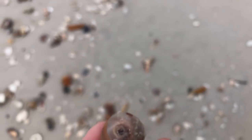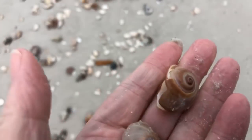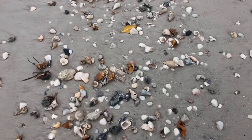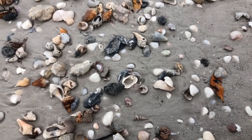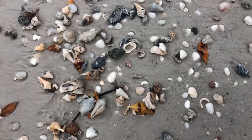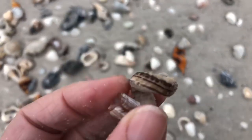Lots of little broken moon shells. Lots of broken ones down here this morning. I don't know why. Lots of broken shark eyes. Big old murex. Piece of a big old murex shell there. That piece of a worm shell, that's got some neat colors on it. Wow.